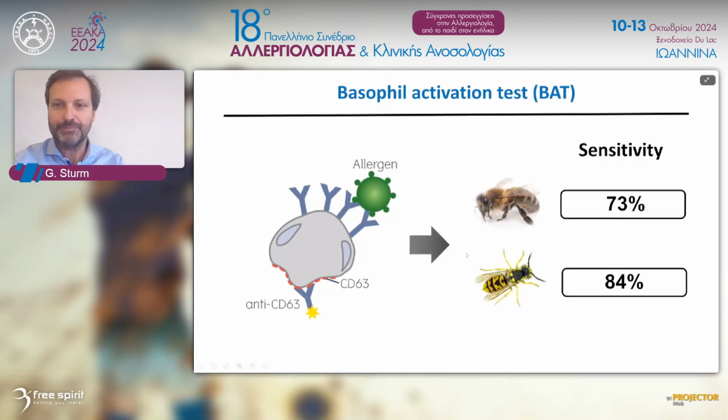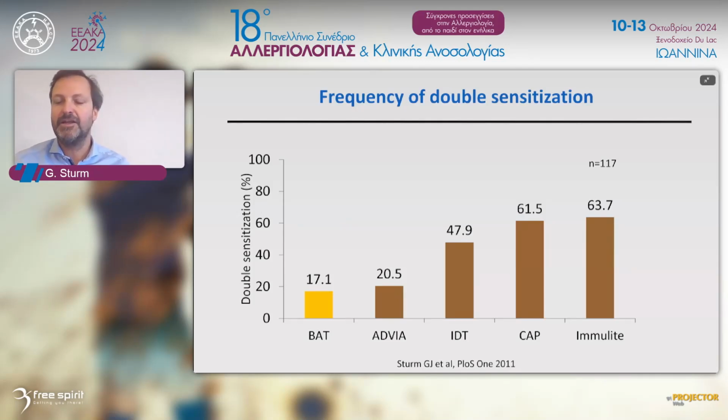But again, sensitivity is lower compared to IgE determination, around 73% and 84% in Vespid venom allergy. So this is data from a very old study of our center, but just to show you that the basophil activation test had the lowest rate of double sensitization. And we compared at this time different methods of IgE determination.